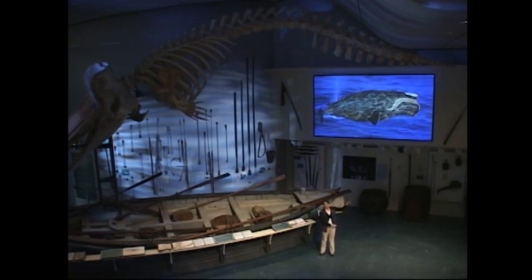This piece of baleen we found out in Mattaquette, and it's probably 4 feet long, but baleen could grow to be 12 feet long.